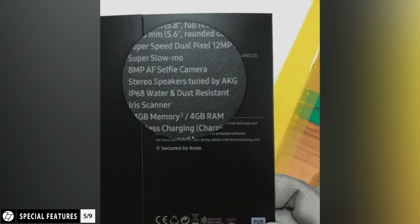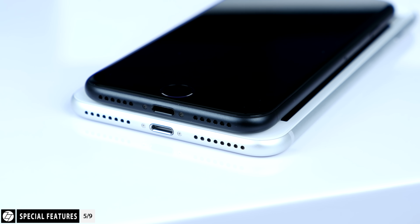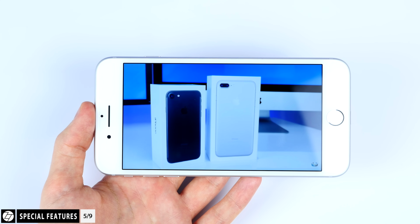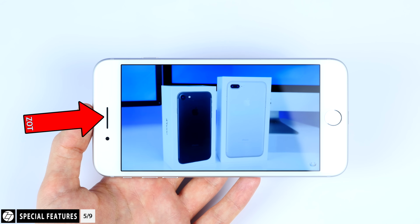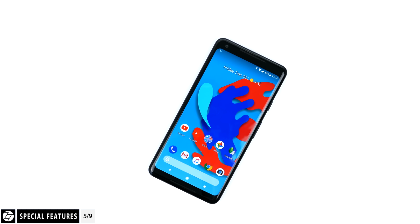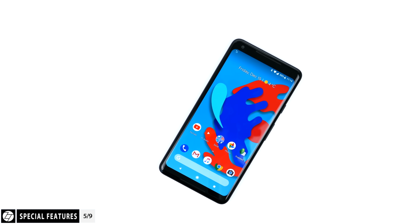So we've seen this in the box leak, stereo speakers tuned by AKG. Now I'm guessing that these would work in the exact same way as they do on the iPhone 7 and newer. So essentially dual speakers in the way that the earpiece on the top is a speaker by itself, rather than having two front stereo speakers like on the Google Pixel 2, for example, or the Razer phone. Now, I'm actually looking forward to this quite a lot, because the speakers on the S8, the S7, and pretty much every single Samsung Galaxy flagship before have been pretty bad. So the speakers weren't great, the sound was muffled, and finally this is getting fixed, hopefully, with the S9.